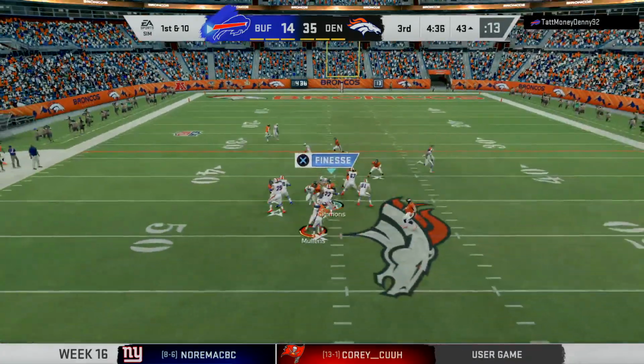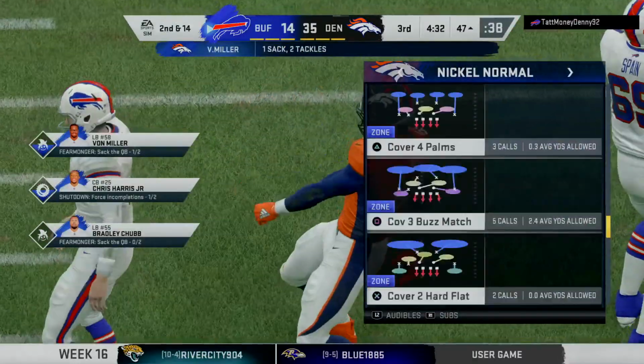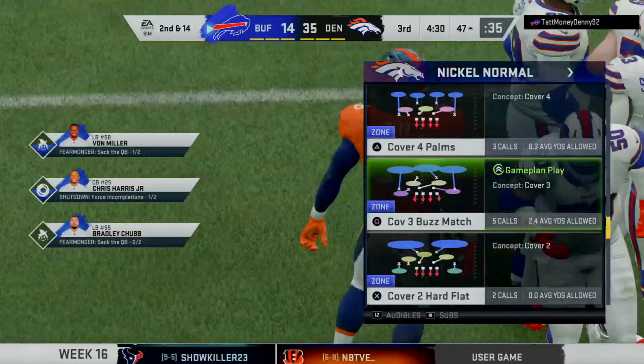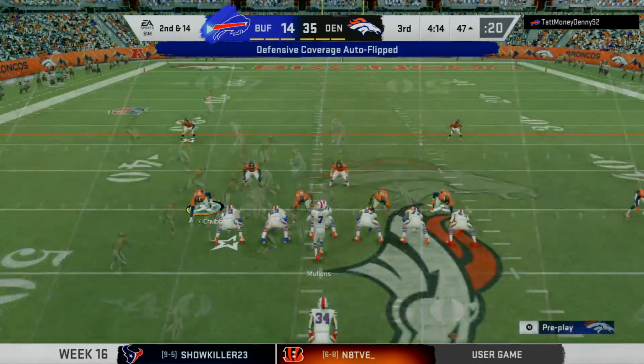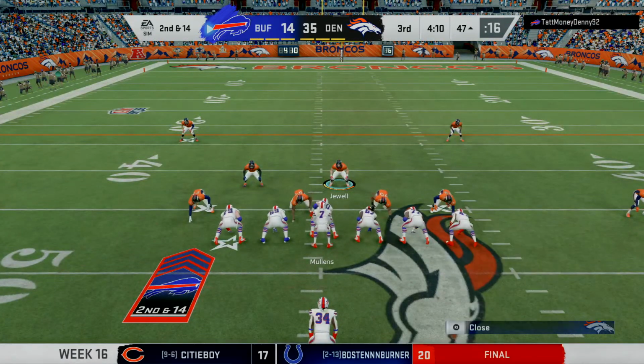Here's a play fake as they set up to throw. Blitz coming, and down he goes. Von Miller coming in hard that time on the blitz, and he gets him down. It's a loss of 4. 2nd and 14 as they've got work to do here after the sack.